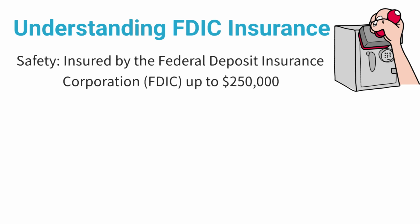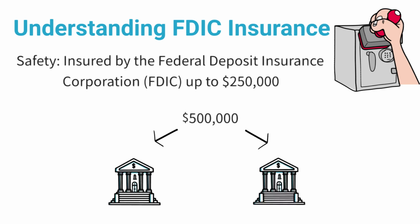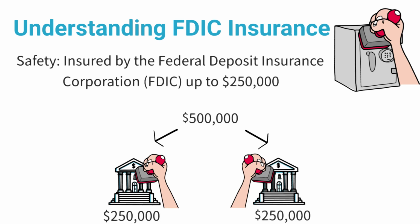Now, what if you've got more than $250,000 to invest? That's where strategy comes in. You could spread your money across multiple FDIC-insured banks. For example, placing $250,000 in 2 different banks gives you $500,000 in insured savings. Some banks also offer services like Certificate of Deposit Account Registry Service. With this offering, your deposit is spread across several banks, so you get full insurance on a large amount without managing multiple accounts. This way, no matter how much you're saving, you can rest easy knowing every dollar is protected.